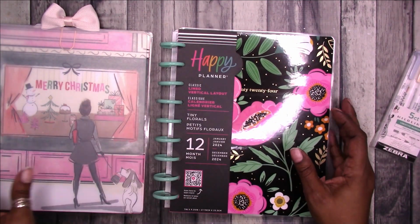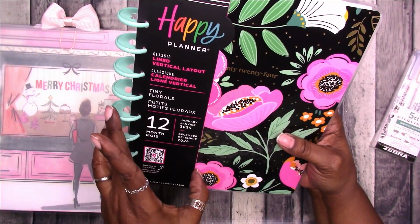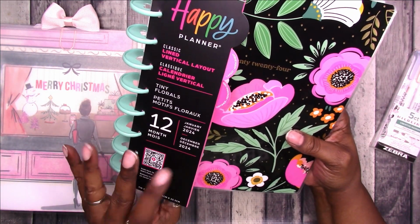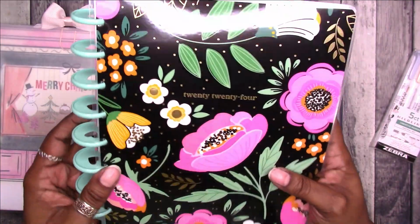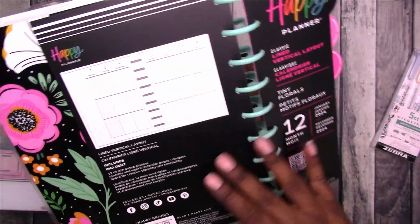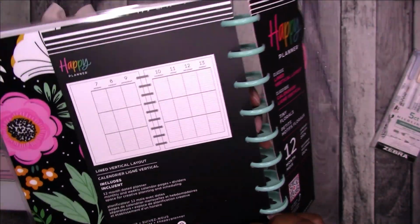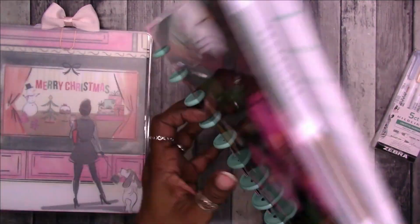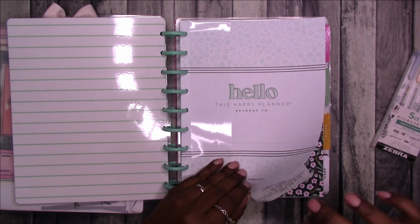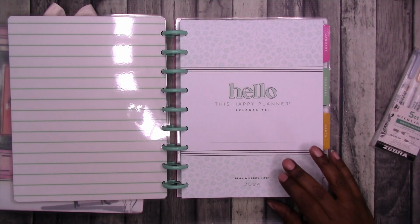So take off some of the packaging. This is a classic line vertical layout. It's called Tiny Florals. It's a 12-month starting in January 2024. It's very simple, basic, the way I like it. This is what it looks like. I got it from Michael's. It was like one of the last stragglers on the shelf. Here's my receipt.